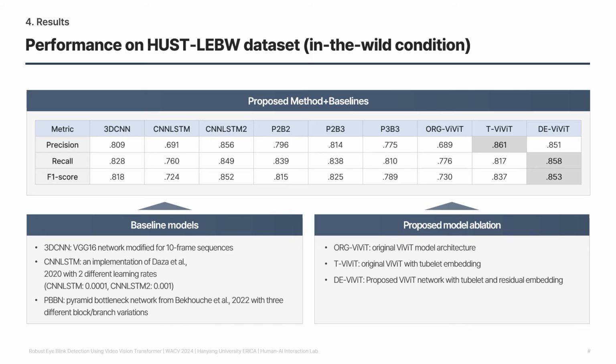Ablation variants of the proposed model were used, the first being the original video vision transformer architecture, and the other being the video vision transformer with only tubelet embedding added. Looking at the results of the models being tested on the HUST-LEBW dataset, we can see that the proposed DE-ViViT model outperforms all other baseline and variant models overall.